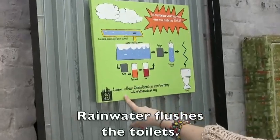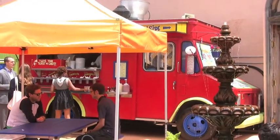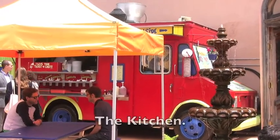Okay, tag team, ready? Okay, I'm in. I'm out. Okay. Here's a whole explanation of how rainwater operates the bathrooms. Is that something you think about when you're going to the bathroom? I'm going to go with no. Okay. The red truck is an old postal service truck that we've refurbished and turned into our kitchen here.